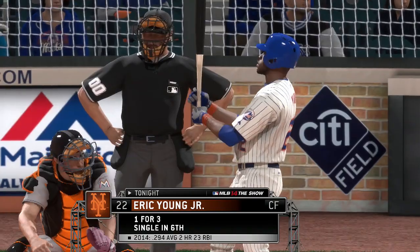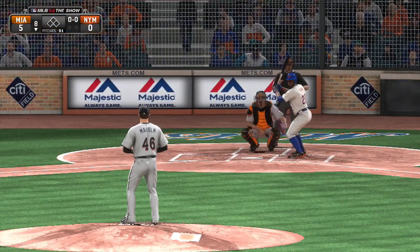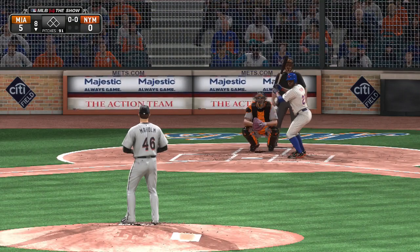Eric Young Jr. will lead things off here in the bottom half of inning number 8. Center fielder, Eric Young Jr.